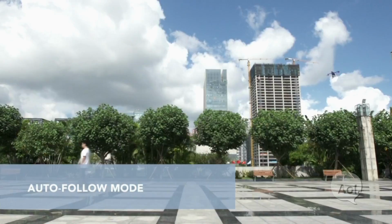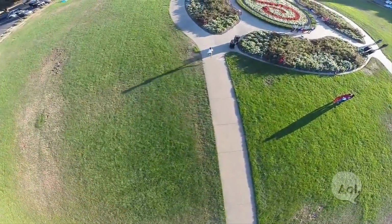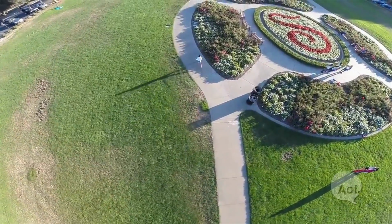How does that work? With our app, it's really just one click of a button and you're in auto follow mode. You can basically decide where you want the drone in relation to you, click a button, and then go.